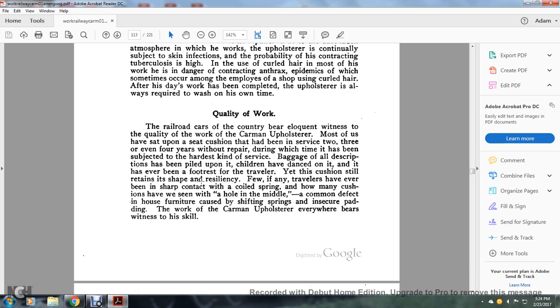Quality of the work. The railroad cars of the country bear eloquent witness to the quality of the work of the carman upholsterer. The seat cushions have done service two or three years every four hours within the repair, during which time they have been subjected to the hardest kind of service. Baggage of all description has been piled up on them, children have danced on them, and they have never been a forced footrest for a traveler yet. The cushion still retains its shape.